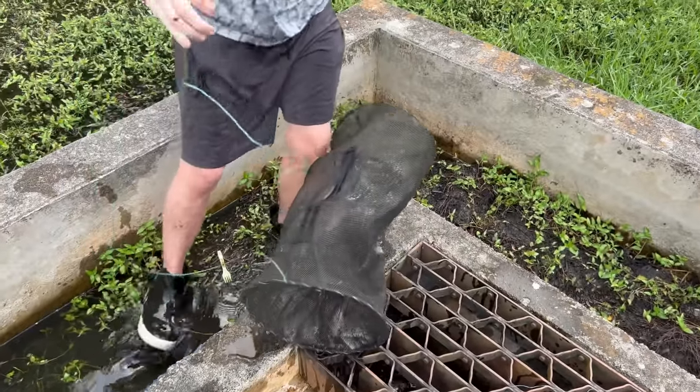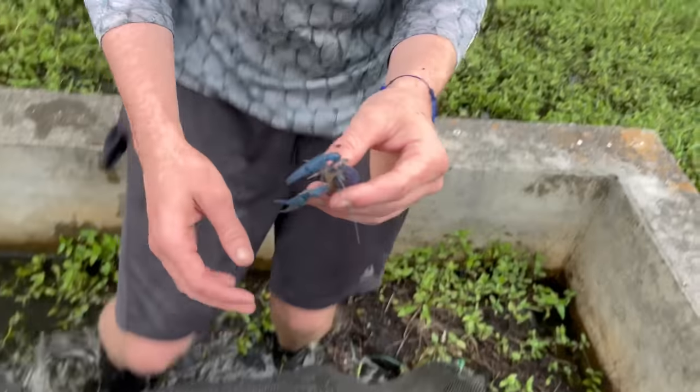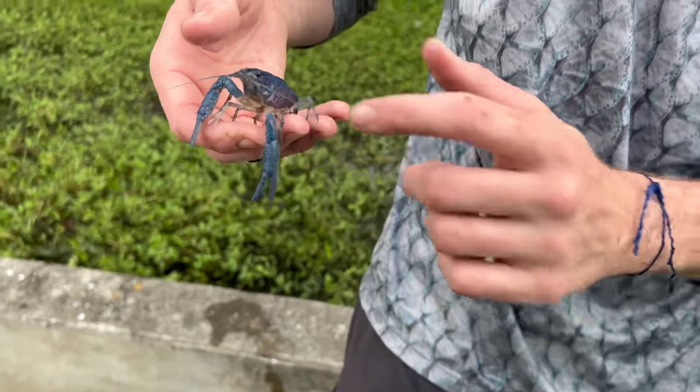I think it's a blue one. His belly's white. Check this out. He's climbing. Wow. He's climbing the trap, dude. That's really cool. He's trying to escape. Wow. That one's huge. That's a big male. See the big claws on him?